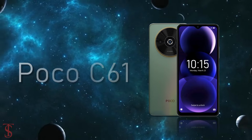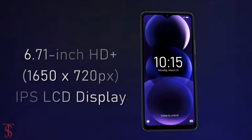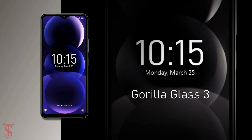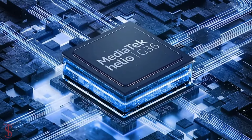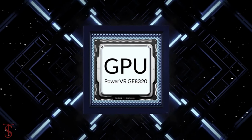The Poco C61 features a tall 6.71-inch HD Plus display with up to 90 Hz refresh rate support, and on the top it is protected by Corning Gorilla Glass 3. Under the hood, the phone is powered by the MediaTek Helio G36 chipset, paired with a PowerVR GE8320 GPU.